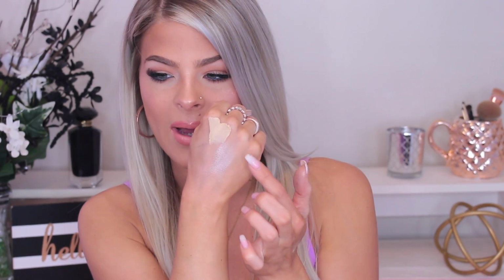I have so many other foundations that work a lot better. It has this weird kind of whipped consistency that I'm not a huge fan of. I mean, this isn't a horrible product by any means. It's just the texture of it is kind of weird. I don't know if you guys will be able to see that, but it's kind of whipped.